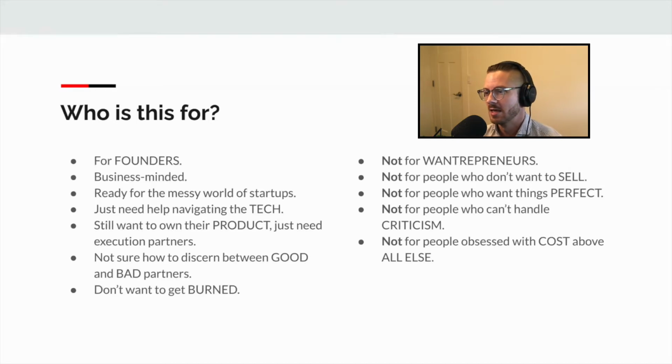It's for folks that just need help navigating the world of tech. Tech is confusing. There's a lot of buzzwords, a lot of jargon. There's all these languages and platforms and stuff that you have to know if you want to get involved in it. This is to help you navigate that world as a foreigner in it.